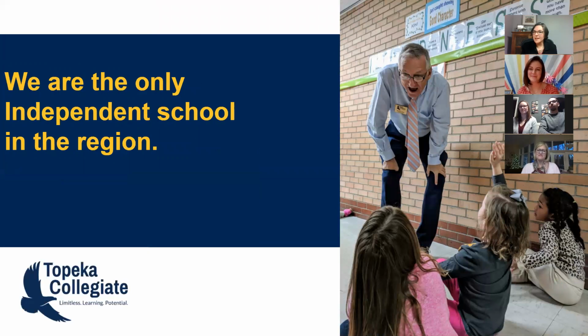So something else that makes Topeka Collegiate unique for this region is we're the only independent school. And here in a little bit, our head of school will talk about really what it means to be an independent school. But often I will say on tours, it means we're not teaching to the test, to standardized testing. There's a lot of customizing of curriculum to adjust the pace to what students need and their interests. And that's something we can do as an independent school.